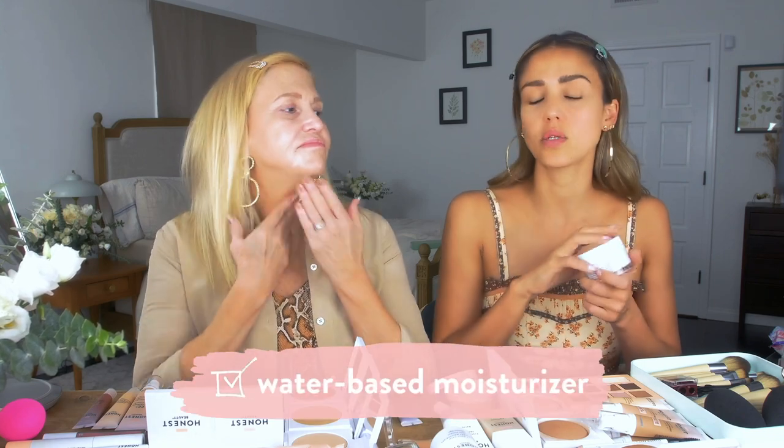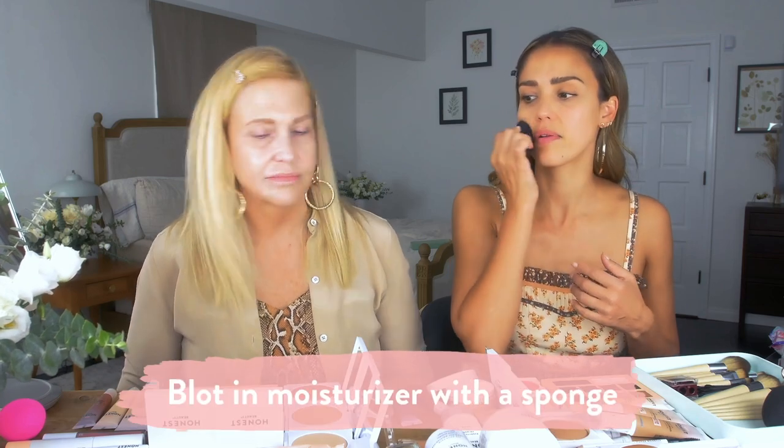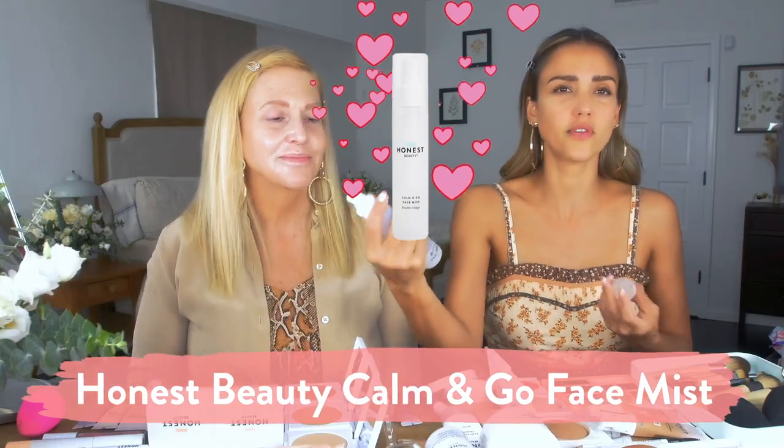Oh yeah. This is mostly water. It's not an oil-based moisturizer. So it does sink into the skin really nicely. And I'm gonna go in with the Beauty Blender and just blot it in. Now you can use the mist. It's my favorite, because it just feels like a spa day.